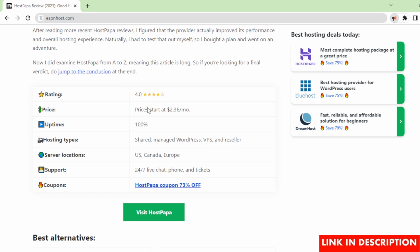Now I did examine HostPapa from A to Z, meaning this article is long. So if you're looking for a final verdict, do jump to the conclusion at the end.